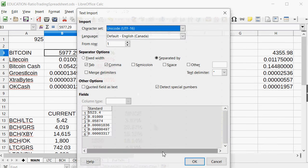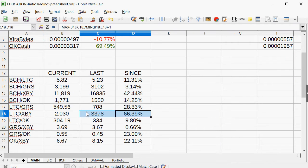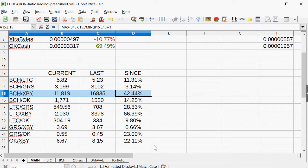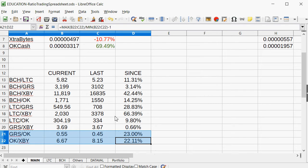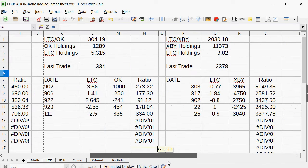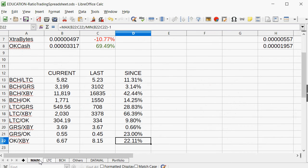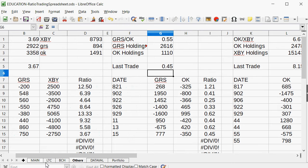Let's put in these numbers. And we can see that we will have just a couple trades really. We got Litecoin XBY and Bitcoin Cash XBY, which makes sense because the other ones that are going up are like GRS and all that. You can see it's only like on the 23% number. So with Litecoin and XBY, we gained 3,000 last time. We have holding of 11,000. The gain is moderate. It's nothing too fantastic, but it's good. It's that of 66%. And of course, back then, you're saying that today, it's fantastic if I can get a 66% move 4 days later. But in this case, not so much.